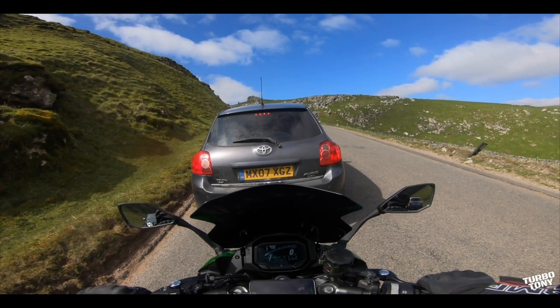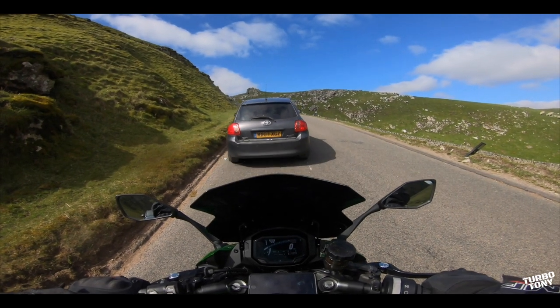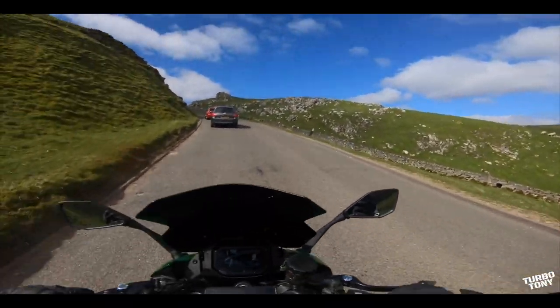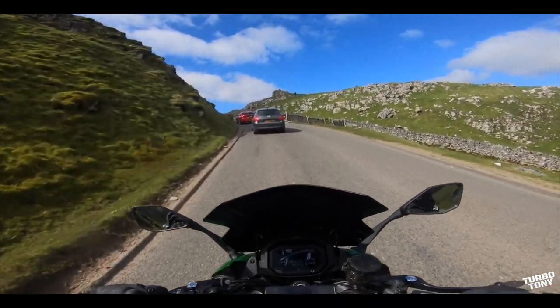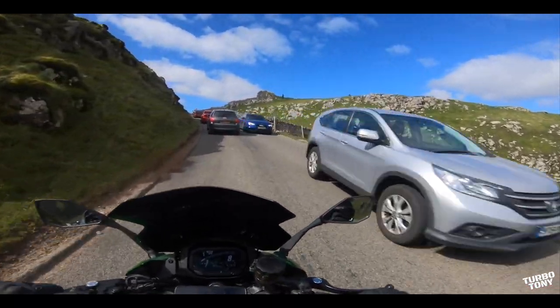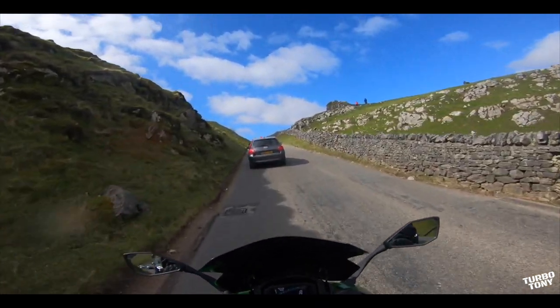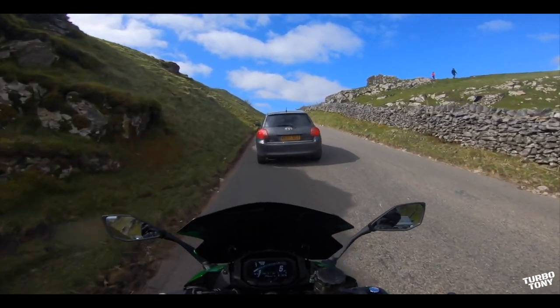Better be careful of this car, don't I? Let's not get too close to that car. I'm gonna roll back. Oh, God. Tell you what, it's quite steep up here. Might not look it on GoPro because it's flat, but when you're stuck in traffic like this, it's a pain in the ass.